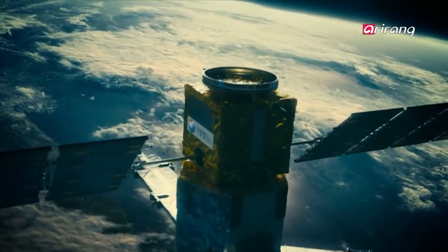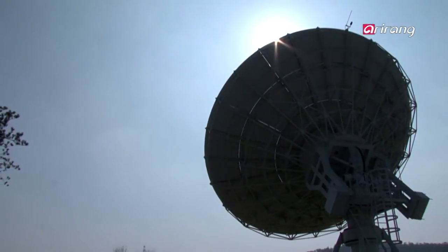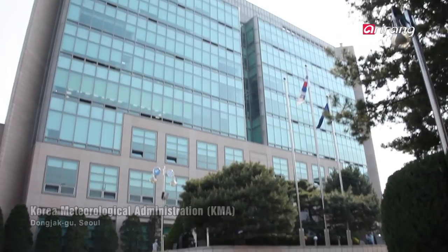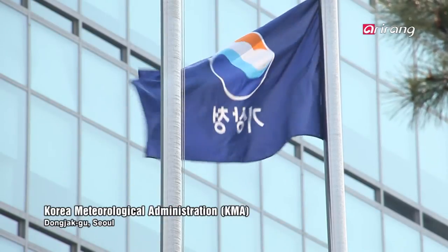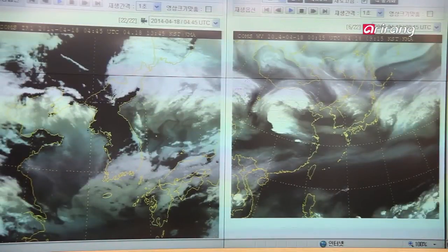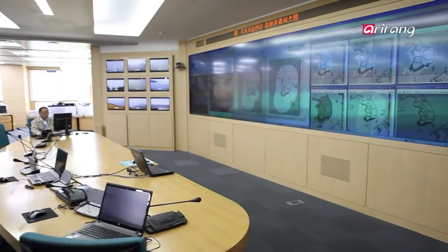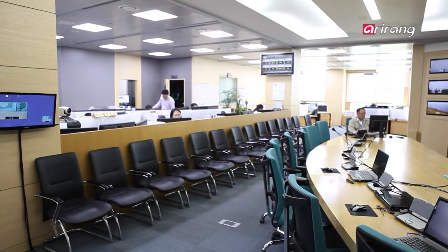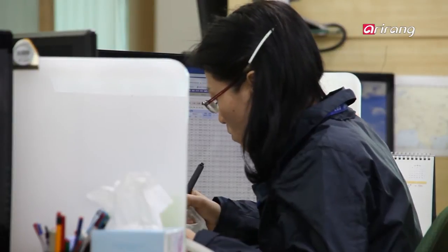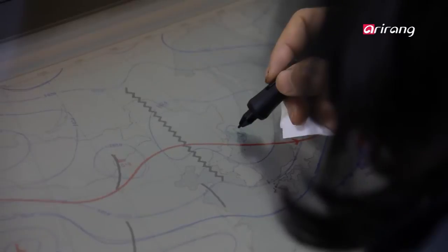Indeed, Korea has the world's top-level accuracy in weather forecasts. How do the weather forecasters predict the fickle weather that changes several times a day? An accurate weather forecast starts with an accurate weather observation. Observation equipment installed nationwide and the Chollian satellite outside the Earth collect real-time weather information from a total of 127 places in Korea, including the ground, offshore, and the sky.